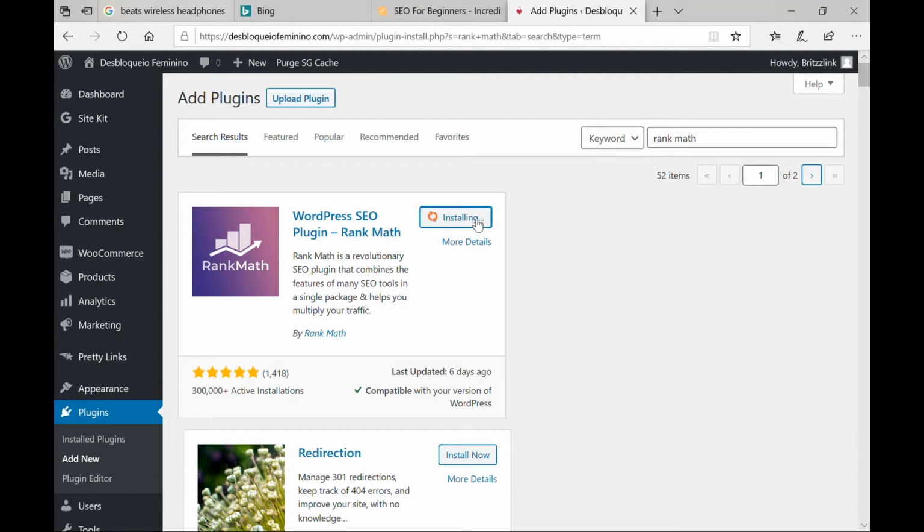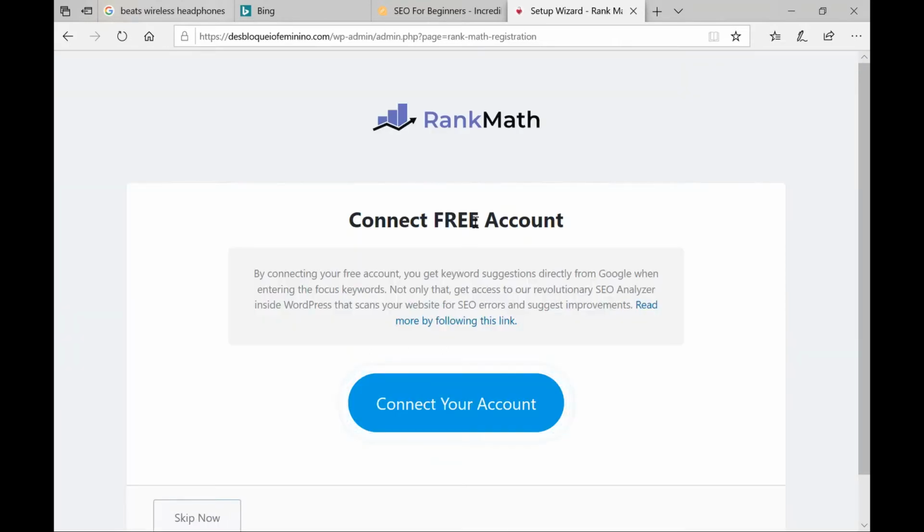So let's install it right here and activate it. So you just take a look at how it works and how it can help you. Okay, so you activate it. And there you go. So you need to connect a free account. So let's connect your account.